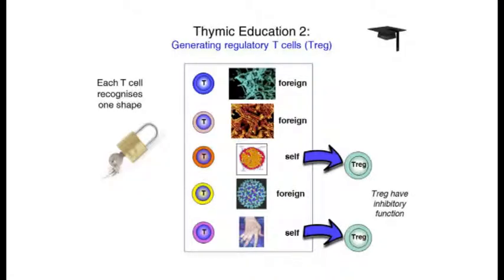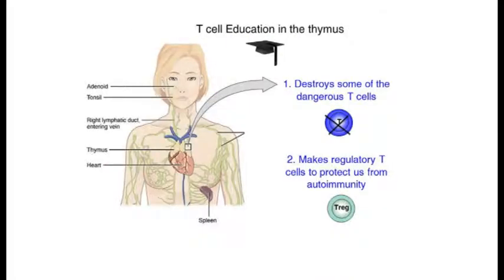The second important thing that happens during this thymic education process is that some of the T cells that recognize self are turned into regulatory T cells, or Tregs. Now, these regulatory T cells have immune inhibitory function, so these cells actively inhibit autoimmunity. So during this thymic education process, we're getting rid of some of the T cells that could be dangerous, some of the cells that recognize self, and we're also generating a whole group of regulatory T cells that have inhibitory function and can downregulate immune responses.